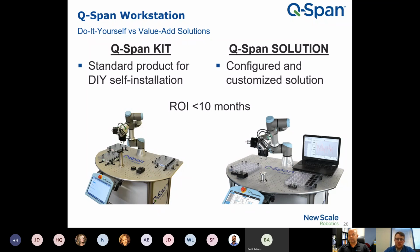Now, the solution is a customized and configured solution, and I'll have a little bit more on this on the next slide. It's really meant to use our value-add engineering from New Scale to provide a custom system that's ready to run for your part upon delivery. With the solution, our delivery can also include installation and on-site training by New Scale. And obviously we will have to coordinate on that given the current situation in the world.